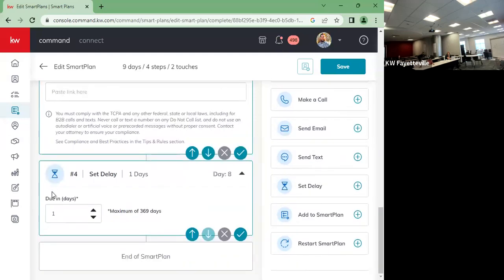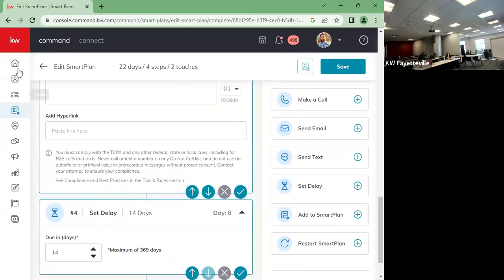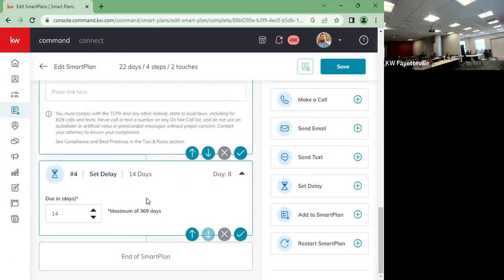Let's say we want to delay another 14 days, okay? BJ, quick question. How does it tell you to call them? What notification do you get? On your dashboard and actually on your phone as well. Let me see if I can. Yeah, so if I jump out of this, I'll show you in a moment here. If I jump out of it right now, it's going to give me a fit because there's still stuff missing.